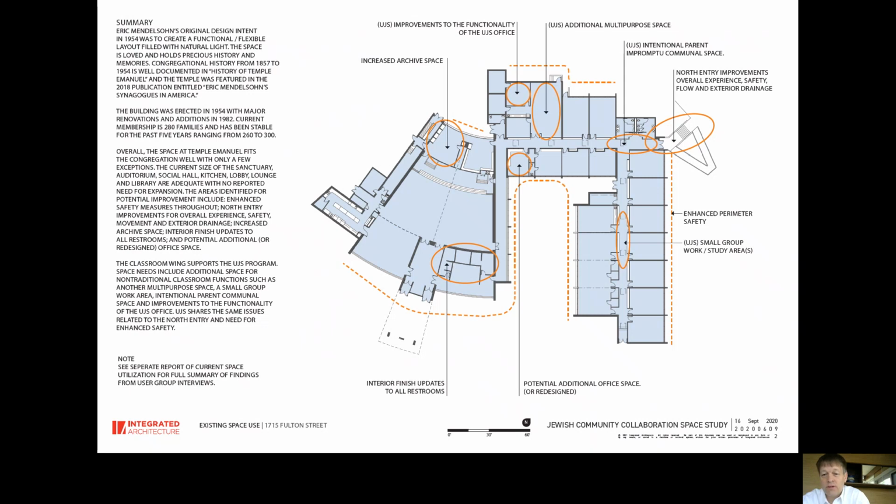Obviously, UJS is housed in this building. The space actually accommodates UJS quite well. I had a discussion with both rabbis in terms of how UJS is functioning.